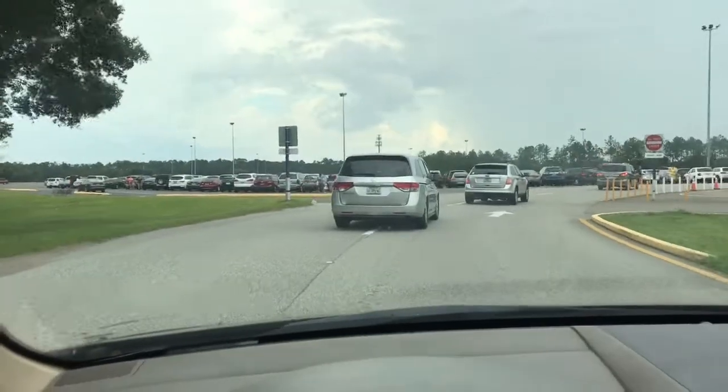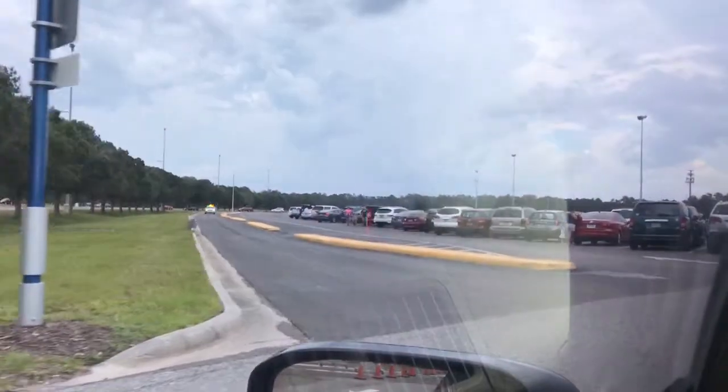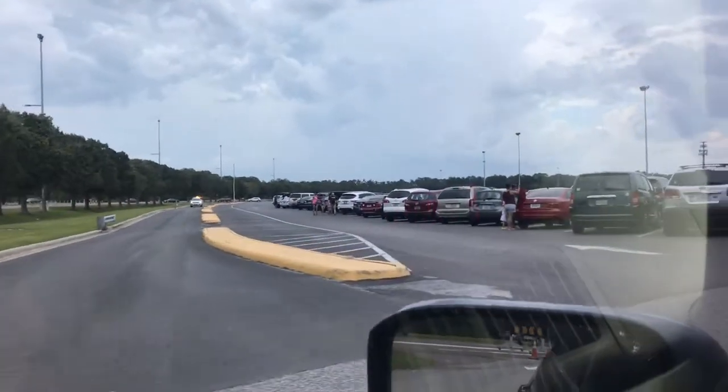Oh, it's gonna be a good day. It's gonna be a good day. Look at that. Just got into the EPCOT parking lot. We got people parking all the way at the end. You know, it's gonna be a good time.